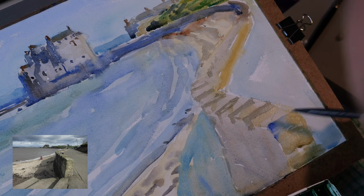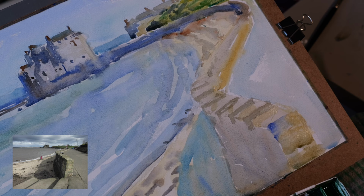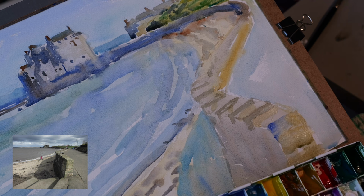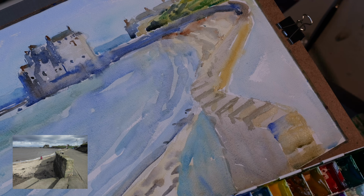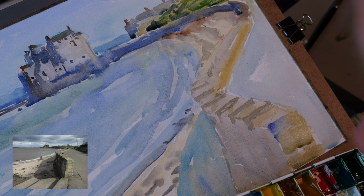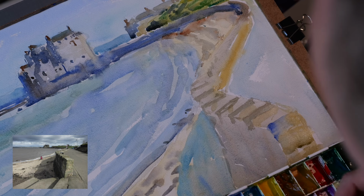Actually, that little blue mark, I think, quite helped it, and that was an accident. But I think one of the important things to do with watercolour is to recognise good accidents. I love good accidents. When something happens unexpectedly, sometimes it's not a bad thing. So that's a good thing to try and look out for.